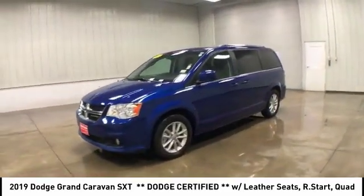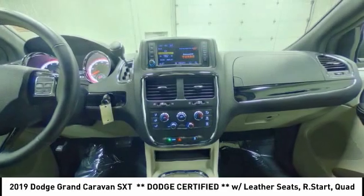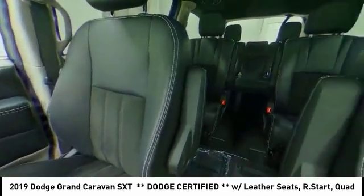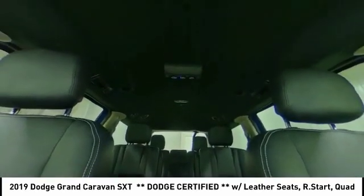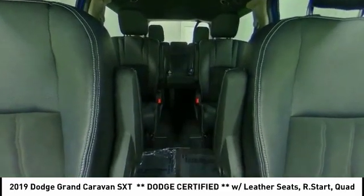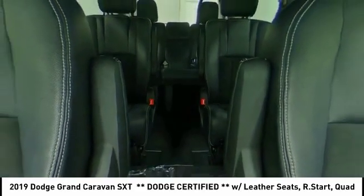This vehicle has less than 25,000 miles. Here are some of this vehicle's great options: heated mirrors, aluminum wheels, rear spoiler, power liftgate, brake assist, traction control, stability control, daytime running lights, engine immobilizer, remote engine start.